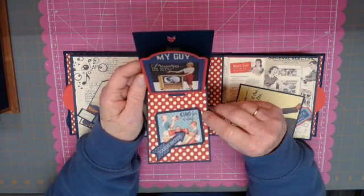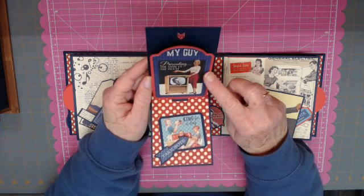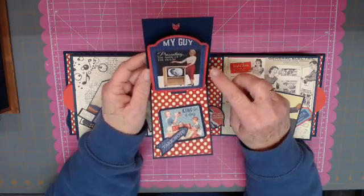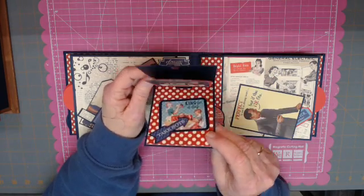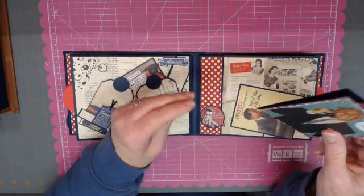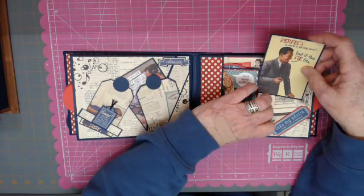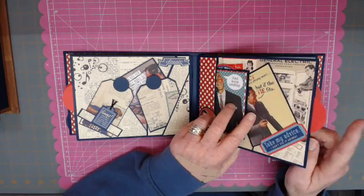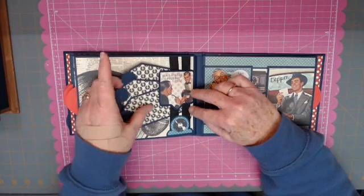that fits in here. But this pop-up I just love. I think that is so cool. It says, "My Guy," presenting the man of the house. And she's kind of advertising at television. Love these pop-ups. Love, love, love them. Very cool. This fits right back in this pocket nicely, and this fits right back in this stop perfectly. And another one of the very large side pull tags.